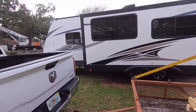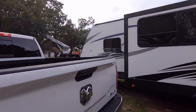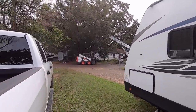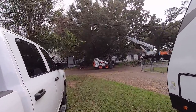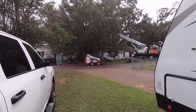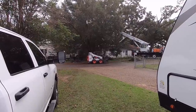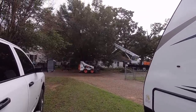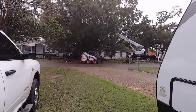We got some work going on across the street there. The neighbors there are having some trees cut. So you got the tree service out there cutting those big live oaks. I think they're trimming it because I remember he said that he's getting a new roof on. So I don't know if they're just wanting to clean it up or they're having to remove some trees, but that's what all the noise out here is.